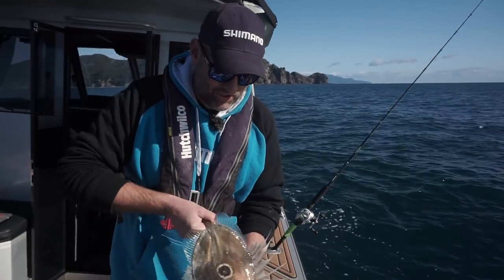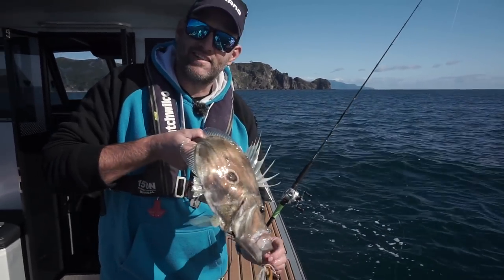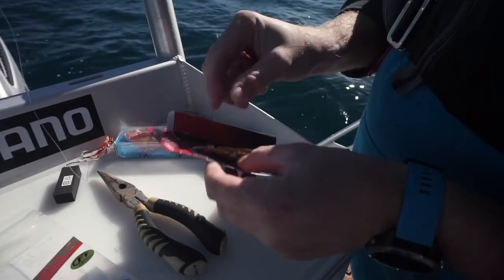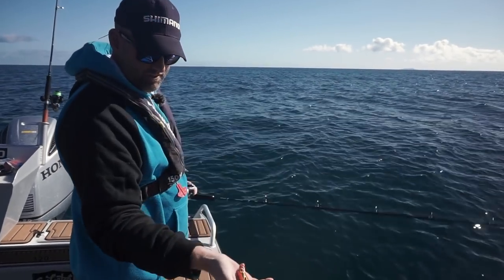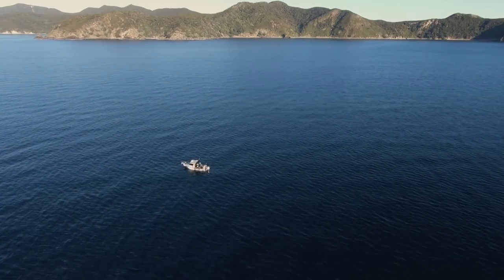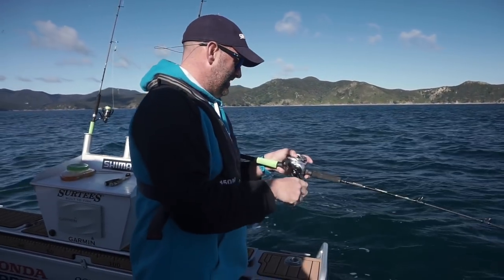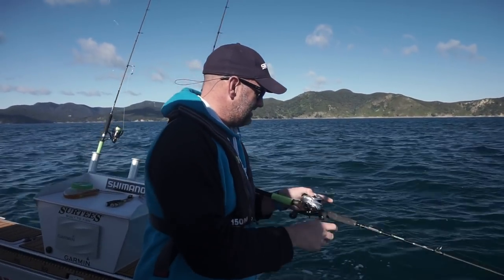Beauty. Oh well, slowly but surely Great Barrier Island has given up a few fish. Mix it up and try a Ngetsu bottom ship. Made a change to a bottom ship. Very interesting bite. I could feel the fish mouthing the lure and then dropping it, and then mouthing it and dropping it. So we'll see what it is.